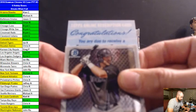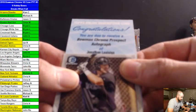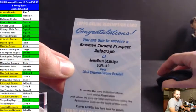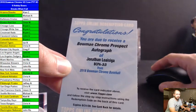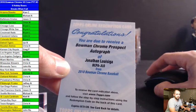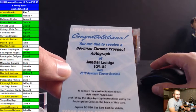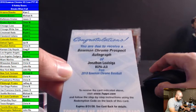Congratulations. You are due to receive Bowman Chrome Prospect autograph of Jonathan Louis. I have to look him up. I don't even know who he's with. Let me bring the checklist up real quick. Yeah, that would have been nice if it was Ohtani. Let's see here. It is BCPA.